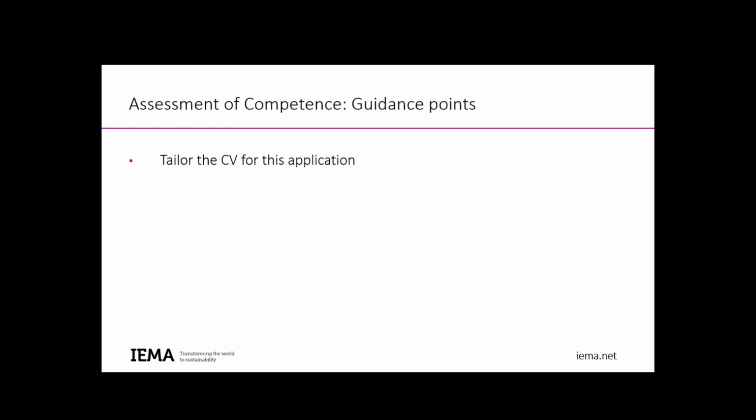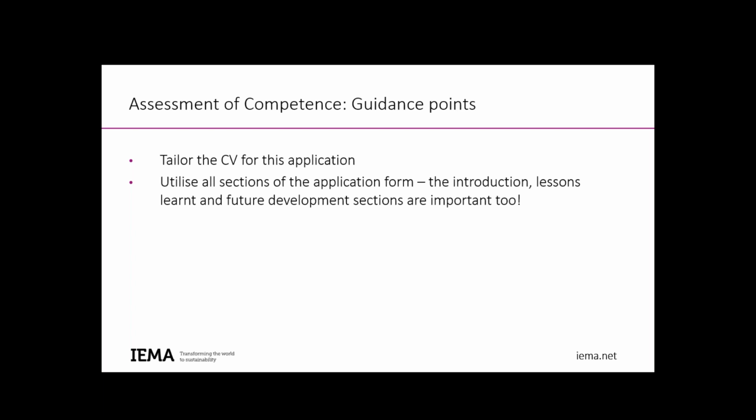We do look at the CV as well as the assessment of competence, because there might be cases where we think they're not demonstrating a competency very well in the actual form. So we look at the CV and say, hang on a sec, they've got this case study or this experience that could be useful, and we might ask you for further information on that. So do tailor the CV for the application.